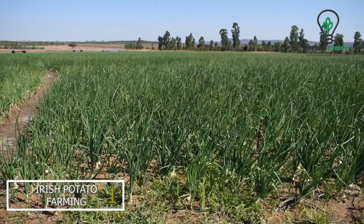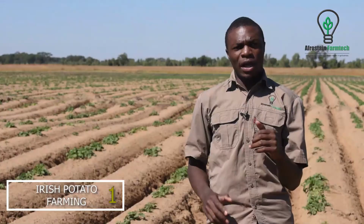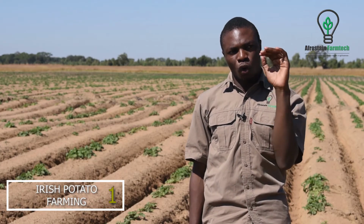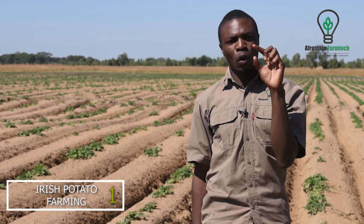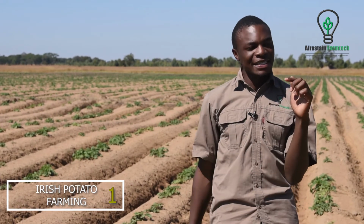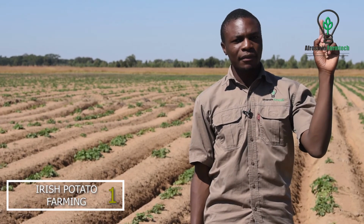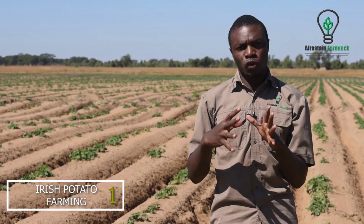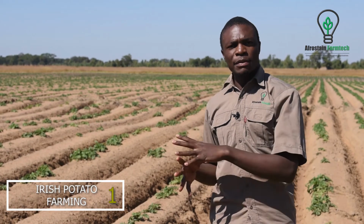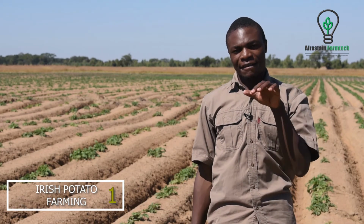So in this case, what do you choose, onion or Irish potato? There's no answer. Why? Because both are good crops. So what do you do to enjoy all those crops? You need to design a crop plan which enables you to supply all these crops in 1 year. For instance, you are supplying onions in February and April through drying. Then you are supplying Irish potato in the summer. It means you are supplying a commodity throughout the year, and these are high value crops.